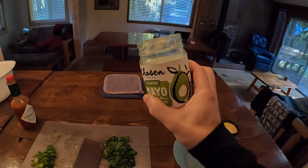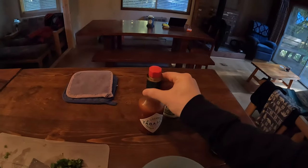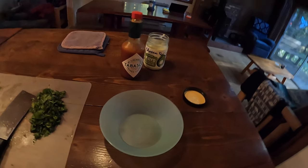While the sweet potatoes cook for the next 20 minutes, I'm going to make a custom topping sauce with just mayonnaise and Tabasco. Mix the two together. And I think I'll add some salt and pepper as well. And cilantro.